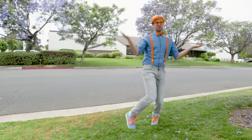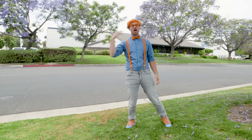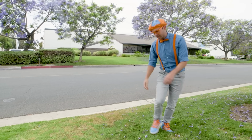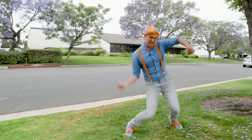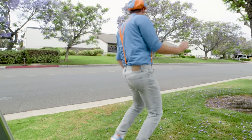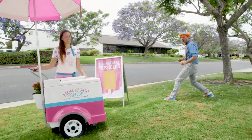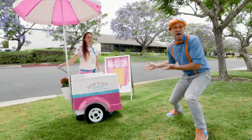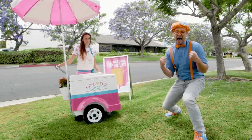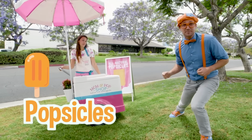Bye-bye. Hey, it's me, Blippi, and I was just dancing. But it's really hot outside. I wish I could take a break. Well, no time for breaks when you're dancing. You see that? Whoa, it's a popsicle cart, and I love popsicles. I think you and I should get a popsicle.